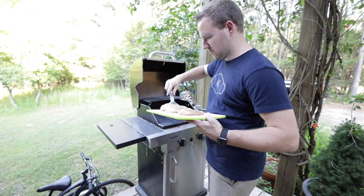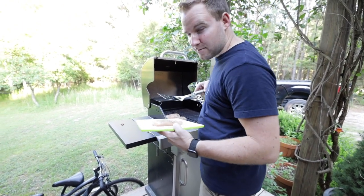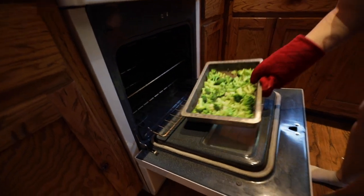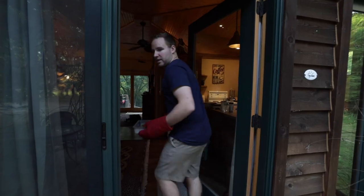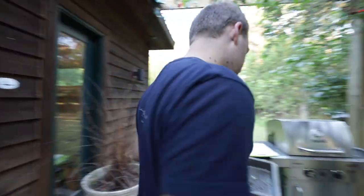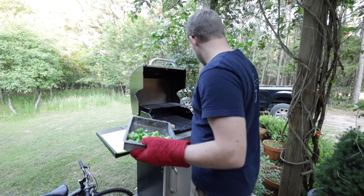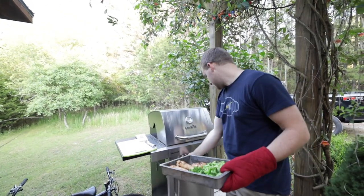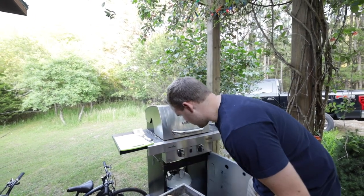I'm used to using a charcoal grill, so this will be interesting. Can you hear that sizzle? Alright, I got the spatula. Always turn off the grill. Good advice. Always turn off the propane.